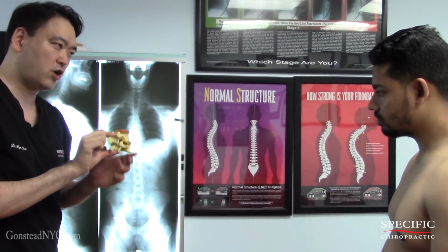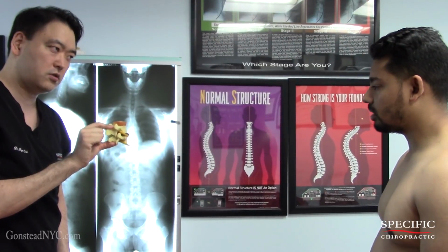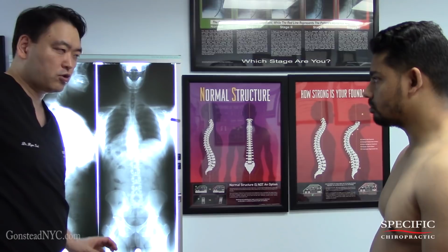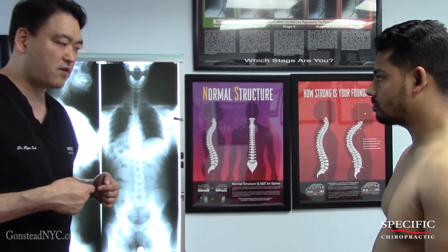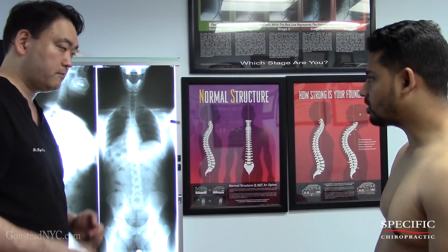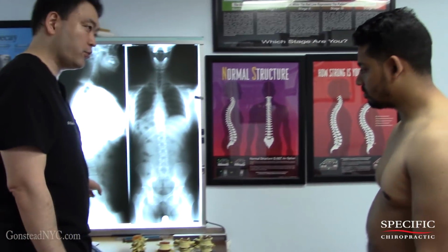Knocked out of alignment due to trauma. See how unstable this is? It's quite unstable. That's why you feel that pain migrating not only in your right buttocks, but also help explain why you feel the pain shifting from the right side to the left side, and so on and so forth. I have a hard time sleeping. Bingo. So that's the one we're going to fix.